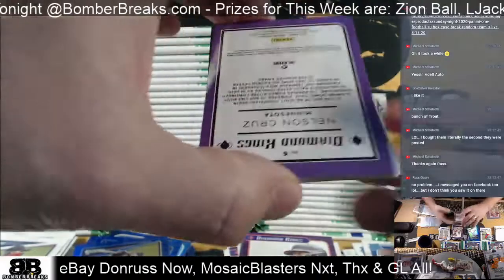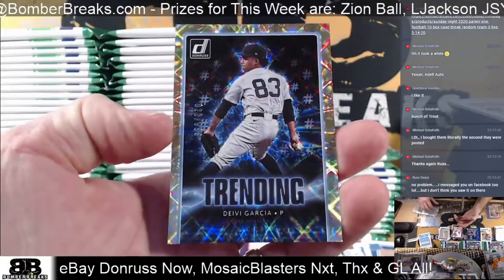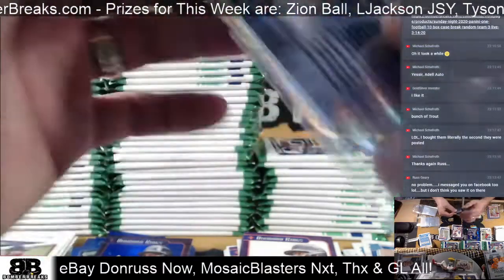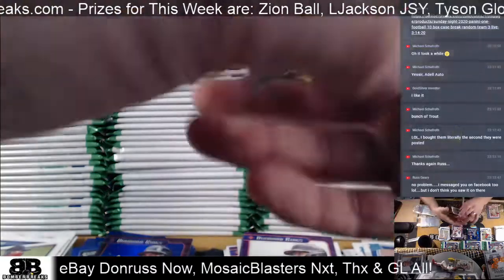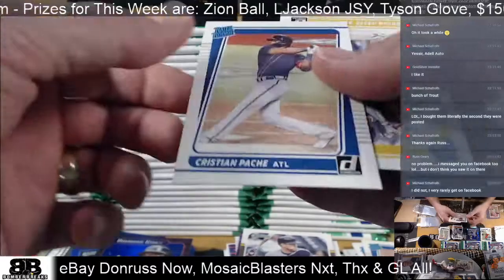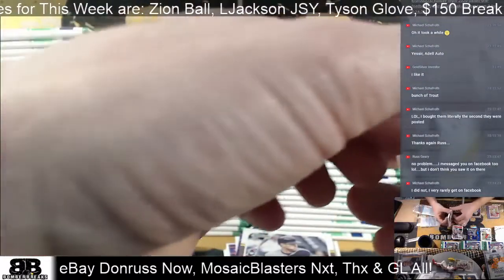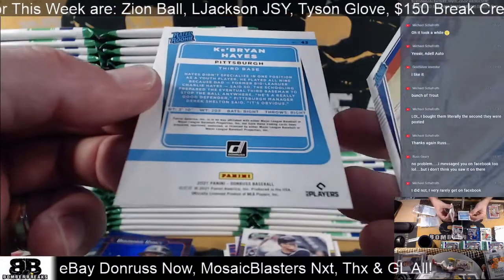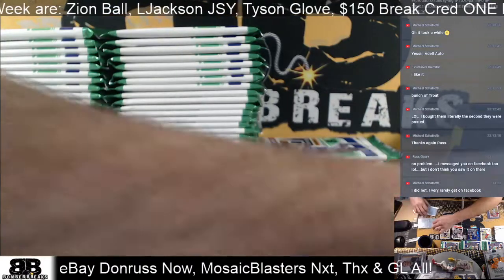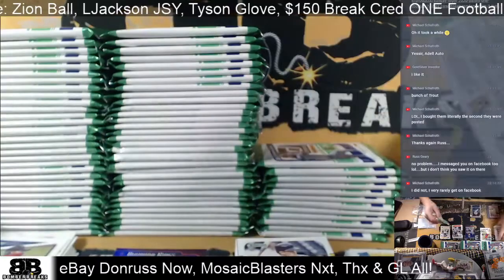Try to pick up the pace a little bit, guys, if that's all right. Nelson Cruz, D.V. Garcia, trending, hash brown trending. 1 of 2 out of 99. Christian Rader Rook and Cabrian Hayes. Man, Hayes had some. Yeah, no stats on there. But didn't Cabrian come up Pittsburgh and rake.